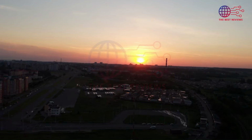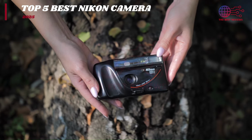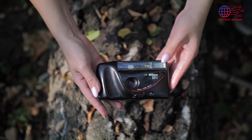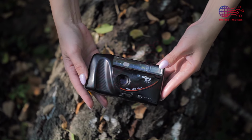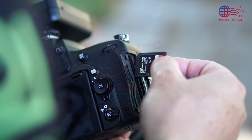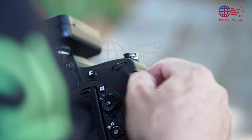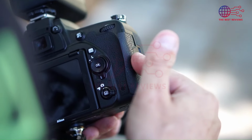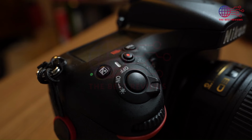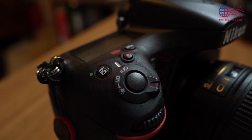Today, we're diving into the top 5 best Nikon cameras of 2025, breaking down the latest features, specs, and why they're perfect for capturing your best shots. Stick around to discover which camera fits your style and budget. Let's get started. From cutting-edge mirrorless wonders to DSLR classics that stand the test of time, Nikon has upped the game this year. Stick around as we break down the specs, features, and what makes each camera stand out.